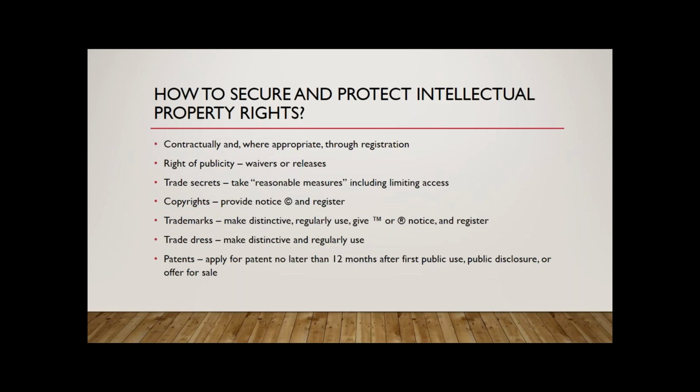That leads us to how to secure and protect intellectual property rights. I'm going to let Alicia and Todd jump in here as needed, but one way is contractually, and where appropriate through registration, either a trademark registration or a copyright registration or patent application. For trade secrets, you need to take what's called reasonable measures, including limiting access. For copyrights, you should provide a notice, and for certain things, register.